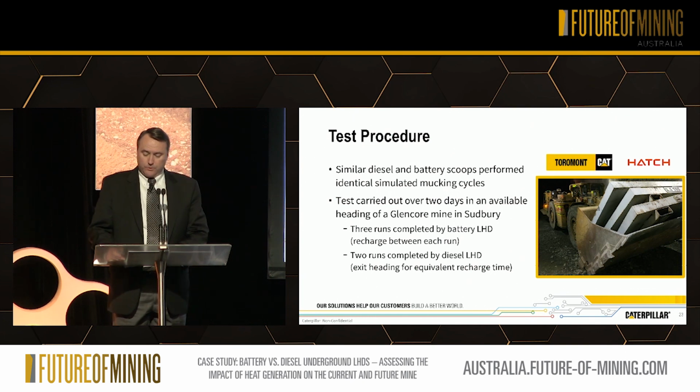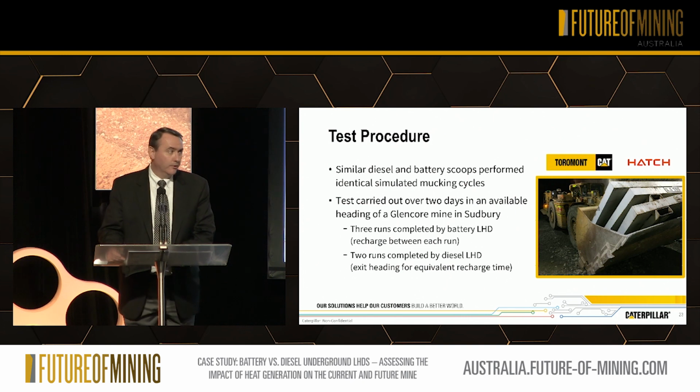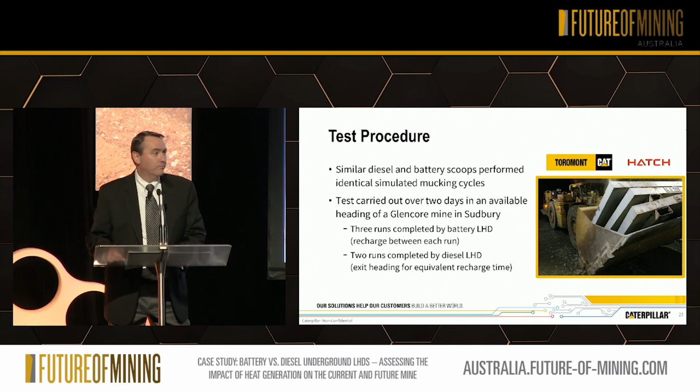Through the collaboration of our partners with Glencore, our dealer Toromont Cat, and Hatch, we were able to establish a test procedure for this side-by-side test and evaluation. The test was carried out over a 2-day period at a Glencore mine in northern Ontario, in a heading that they had of approximately 1.4 or 1.5 kilometers below the surface. During that time, we were able to complete 3 runs of the battery LHD and 2 runs of the diesel LHD, containing several cycles within each one of those runs over that 2-day period. The battery LHD was charged each time after the runs, and what we did with the diesel LHD is exit the heading for the same period of time that it took for charging so that we could have comparable cycles.